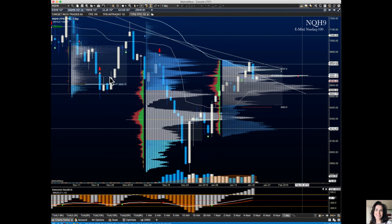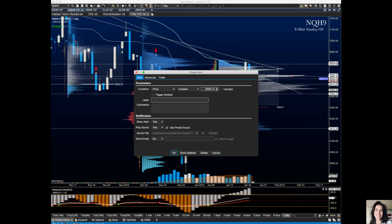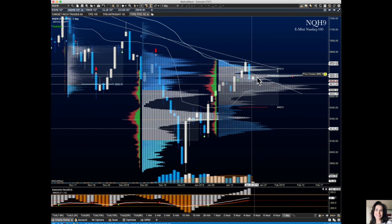So what do we want to look for? Well, here's the volume point of control, 6606. That's going to be baseline support for us in this edge. Can we get up over 66.87, 66.94? That's going to be the kicker. Can we do that up over this level? If it's yes, we're going to do what? We're going to move up into the next region of resistance, and we're going to fade.